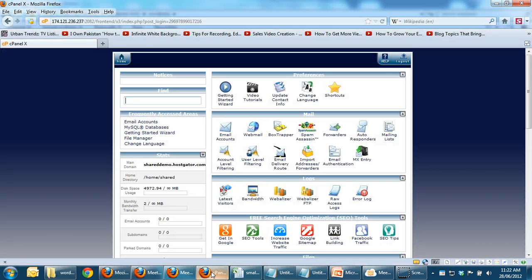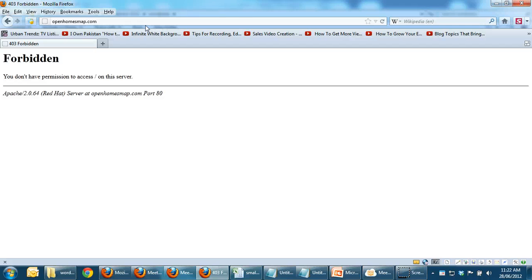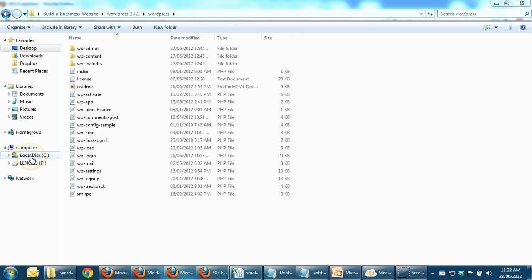on the server. Before I do that, I want to show you what website we are going to work with today. We are going to work with a website domain name called openhomesmap.com. It's a domain name that I own and I'm not doing anything with, so I'm going to use it for demo purposes. And when I go there right now, there is nothing on that site. Absolutely nothing. It's completely empty. So I'm going to now transfer all of these files using FTP software, and as I said, I use FileZilla for that. So I'm going to open FileZilla.